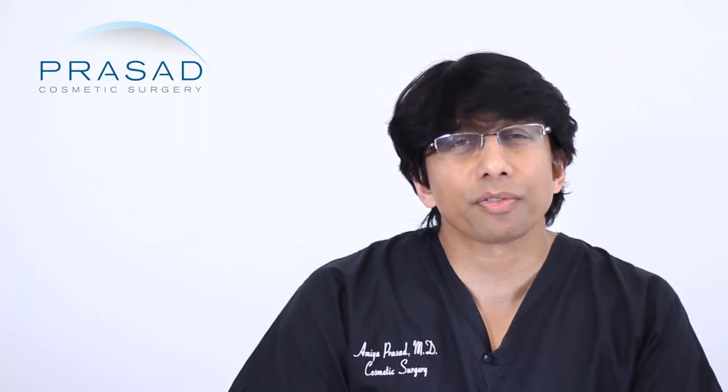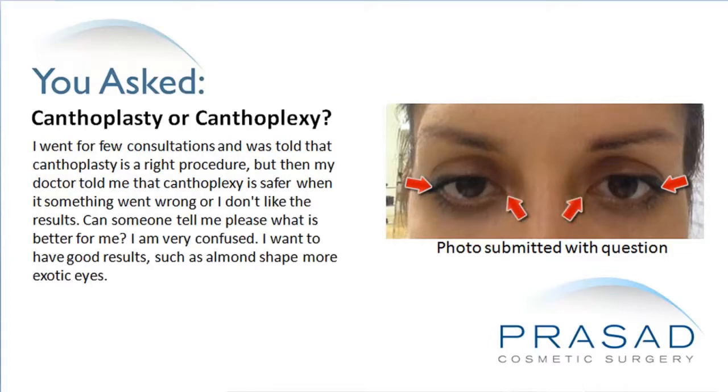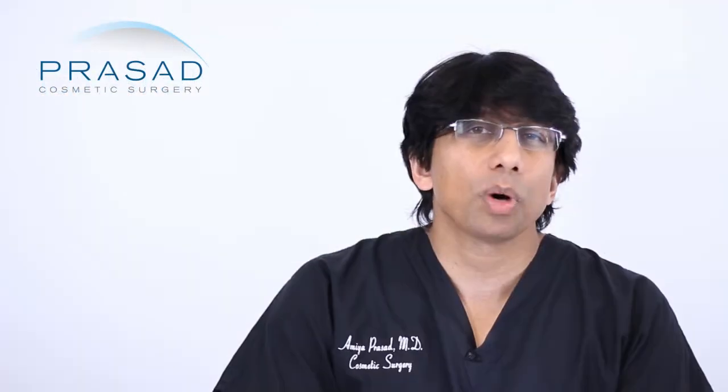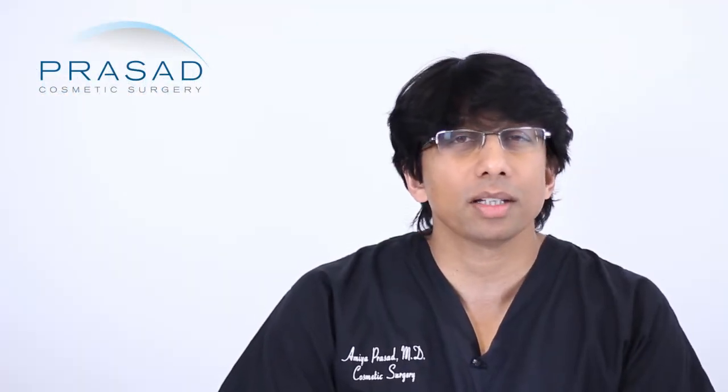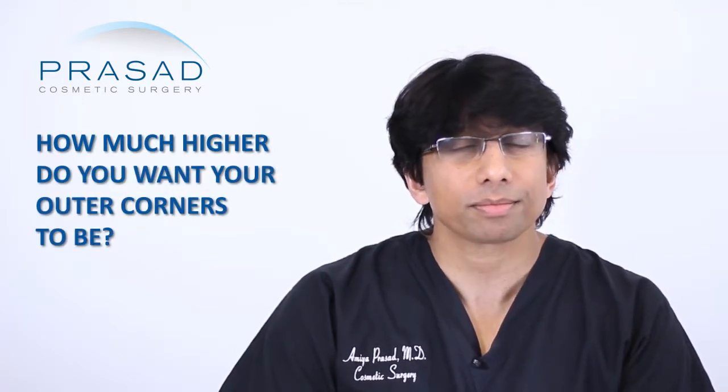So when I look at your photos, I notice that your eye shape really already has an almond shape. In other words, the outer corner is higher than the inner corner, and it actually is a quite attractive, nice-looking shape to your eyes. So I wonder to myself, when you're making this decision, how much higher you would want your outer corners to be.